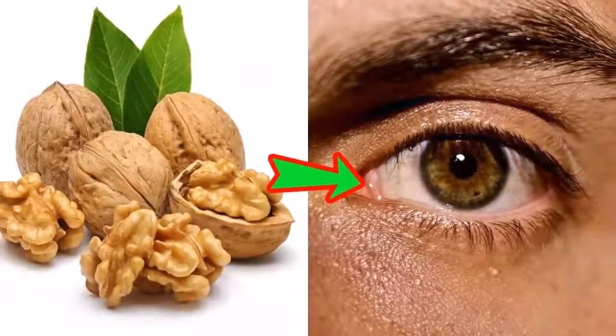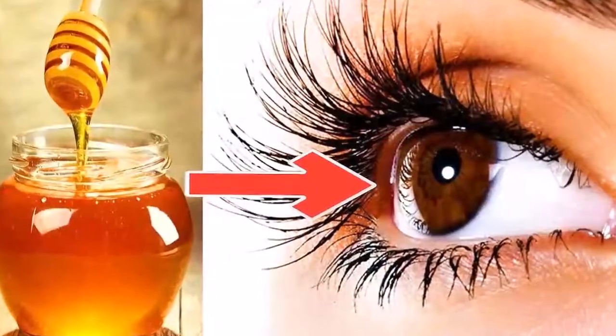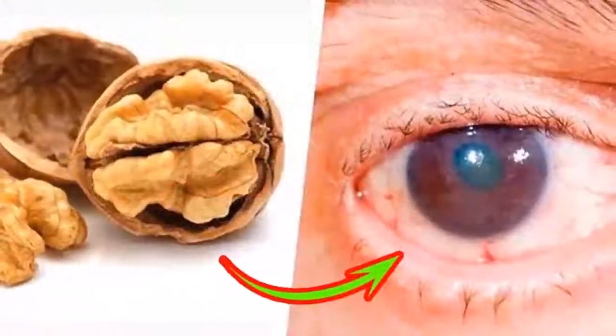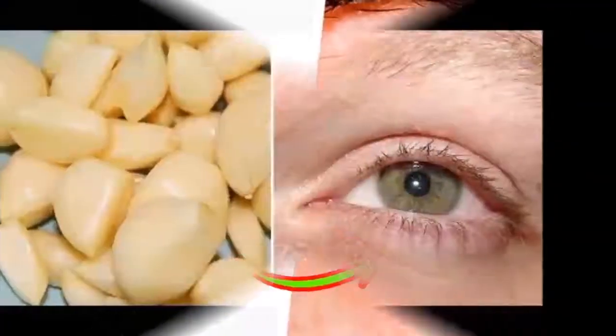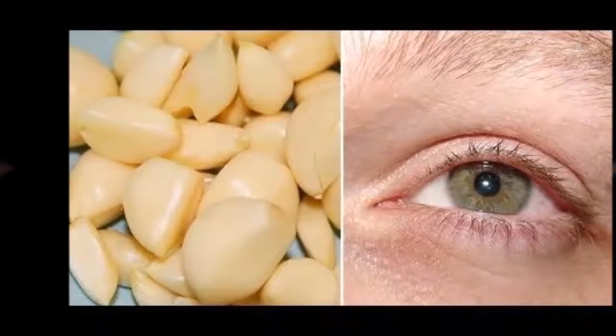DHA provides structural support to cell membranes to boost eye health. Your glasses can only help you see better, but they won't improve your vision. And you should also know that your vision will get worse if you don't address the root of the problem. As we said, you shouldn't be worried, because we have the right answer for you.